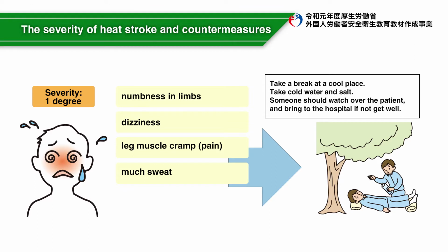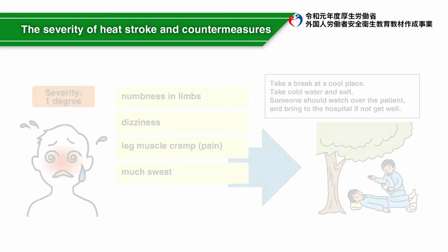At a severity degree of 1, symptoms of heat stroke appear, such as numbness in the hands and feet and dizziness. Take water and salt in a cool place. Someone should watch the patient and carry him or her to the hospital if he or she doesn't recover.